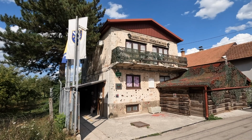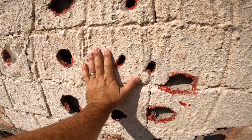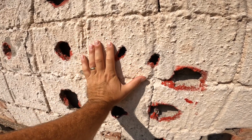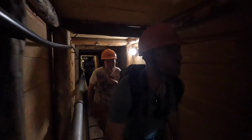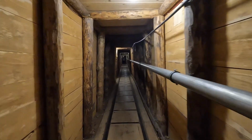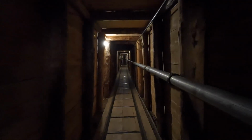Located beneath a seemingly ordinary house near Sarajevo Airport, the Tunnel Museum is a reminder of the city's resilience during the Bosnian War. During the siege of Sarajevo, an 800-meter-long tunnel served as a lifeline, providing a route for food, supplies, and people to enter and exit from.